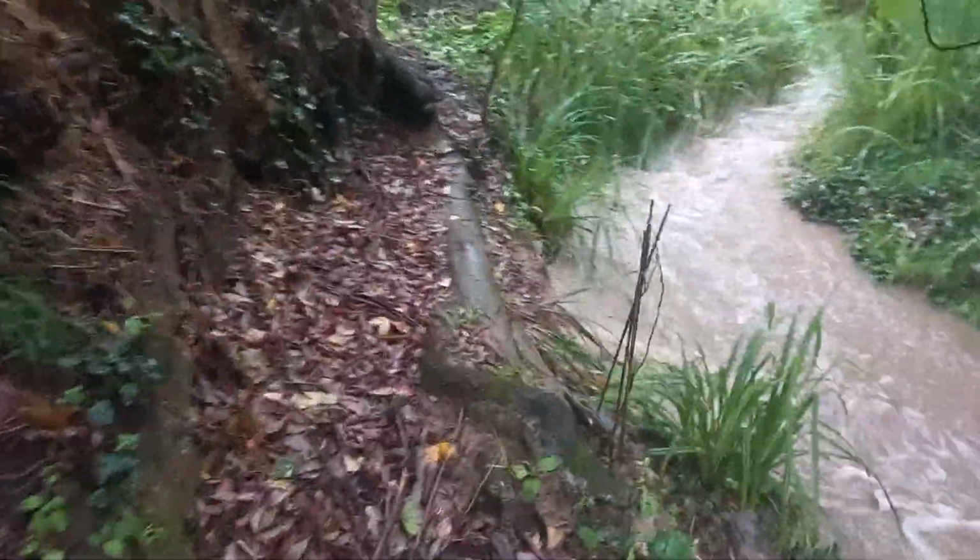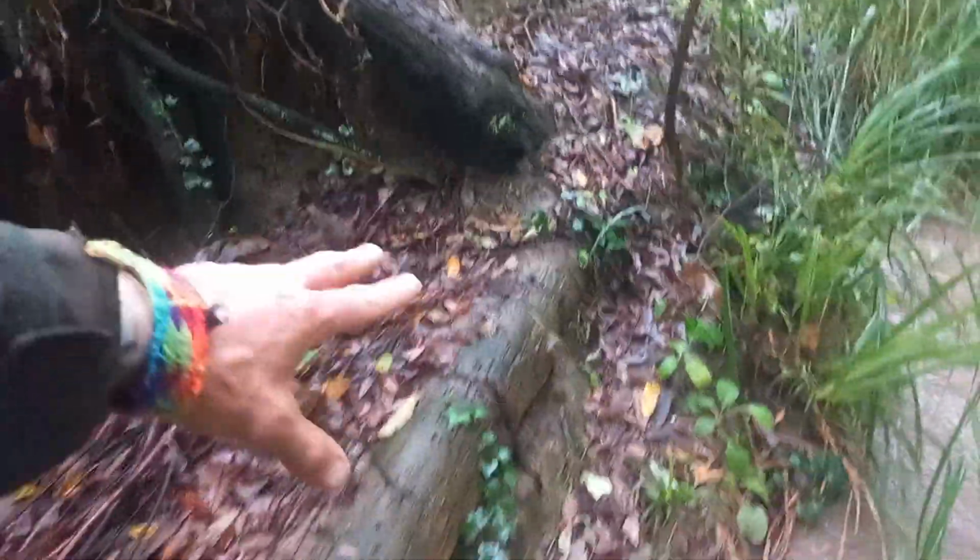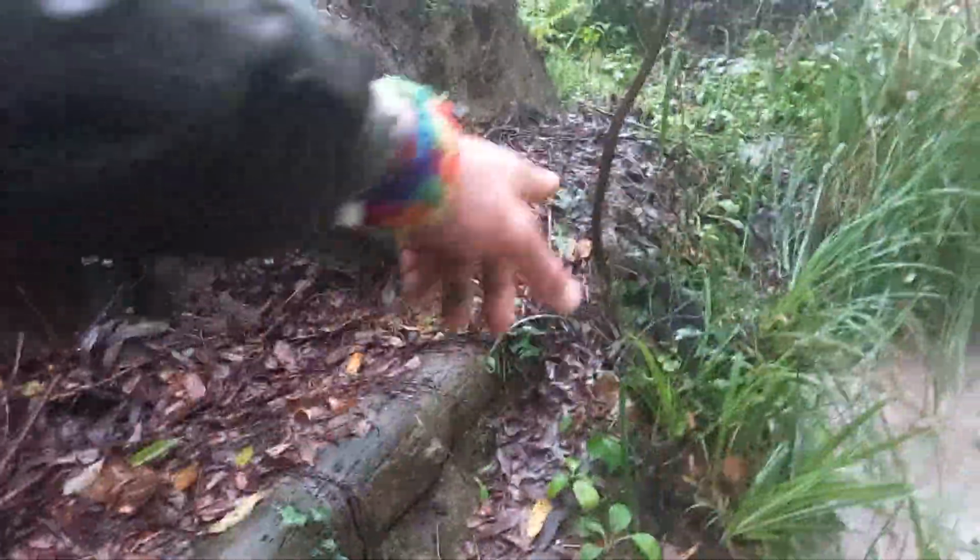And so this dike, I built it all with this here in it. This tree is stuck behind this tree root, so it won't be flushed down. This tree is behind that tree root, and then this tree is on top of it and in between.